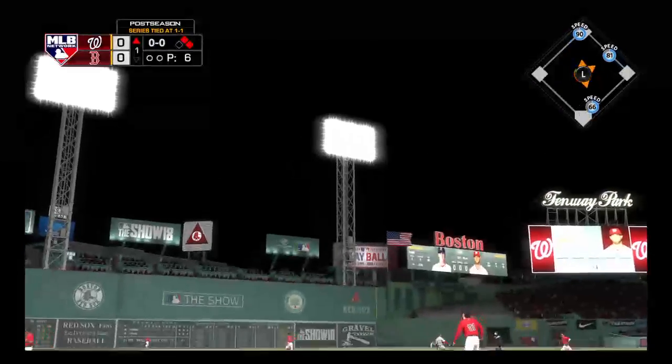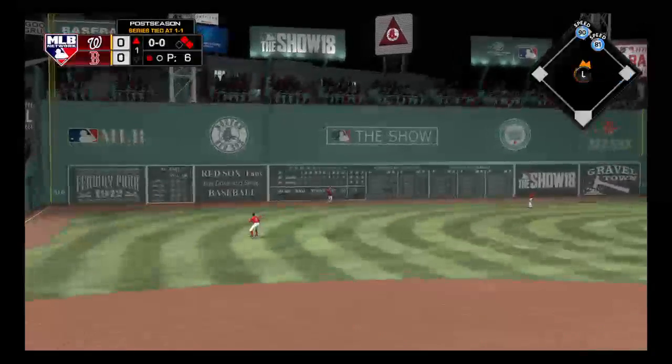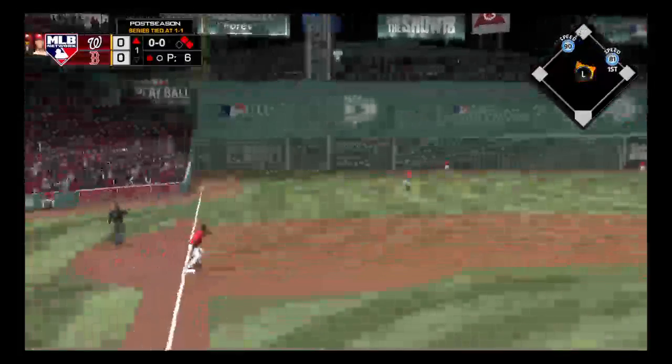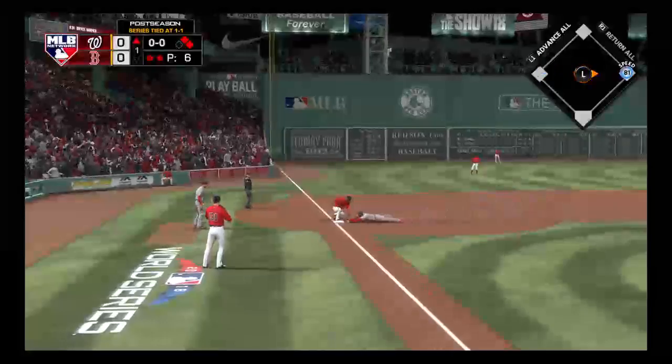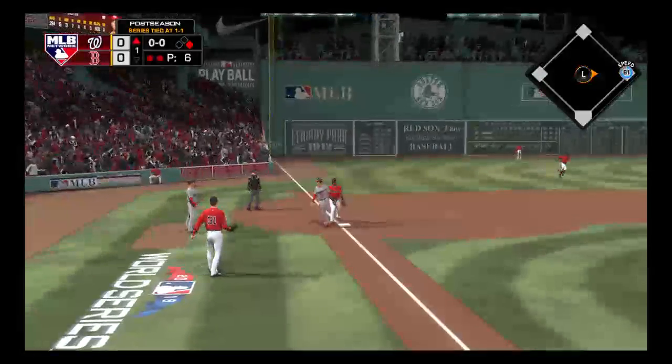Pretty well struck, high and deep to left field. Benintendi is there. And he brings it in on the warning track. The tag, and they got him at third. It's a double play.